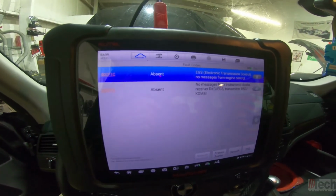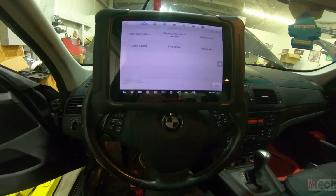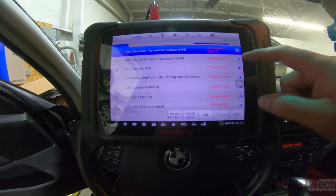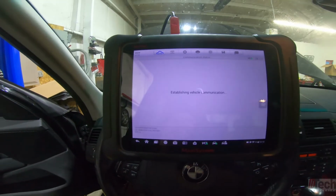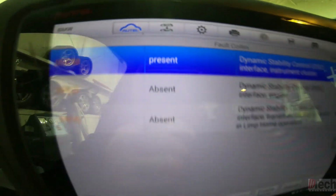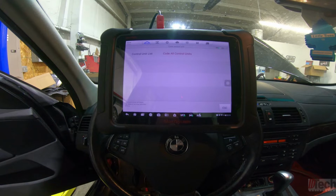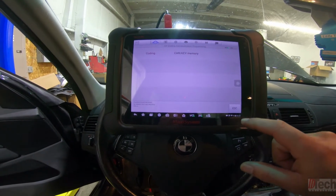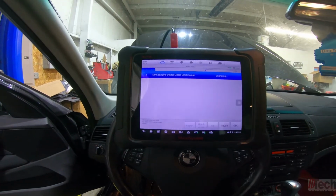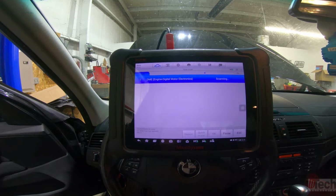So the coding just finished, and I went into the EGS to see what the codes were, which are going to be the previous ones, but it's listed as absent. If we back out, we know the ABS also had some. Let's see if these are absent. Okay, the bottom two are absent, and the top one's still present, but that's looking hopeful. So I will complete this by backing out of the coding. I'll read all the modules, and then I'll clear all the modules to hopefully get rid of all the non-present but stored in memory faults.